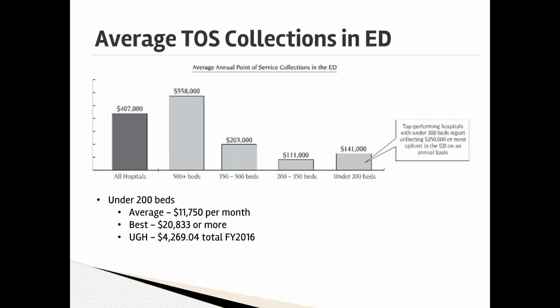But it does show you the distribution regarding organizations based on bed size. All hospitals is about pushing $500,000 a year, and I think we've got a good ways to go as an organization. But that does show how I think this initiative is driving collections in the industry.